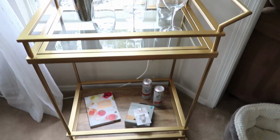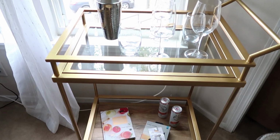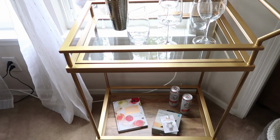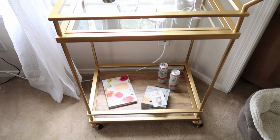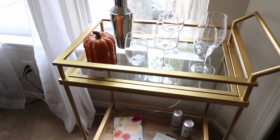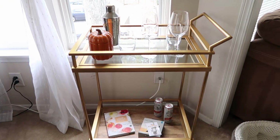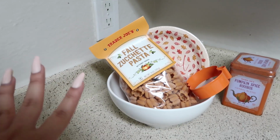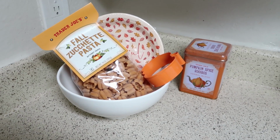Over here I just have my bar cart that I recently got from Target this past summer. Obviously it's still kind of empty. I definitely need to add more drinks down there and things like that. I think I'm just gonna go ahead and add that little pumpkin right there. I think it'll add a little bit of fall into the little bar cart. And lastly, I just decided to keep all of the more Thanksgiving items in this little bowl.